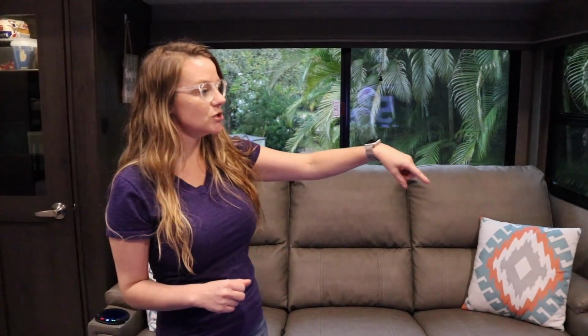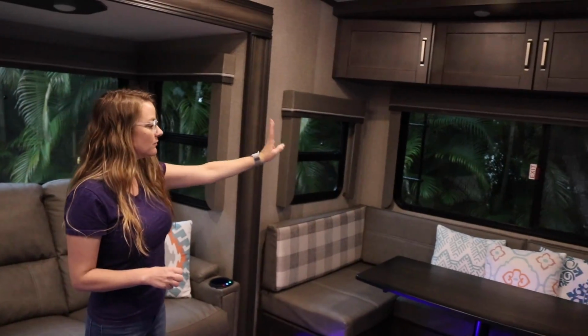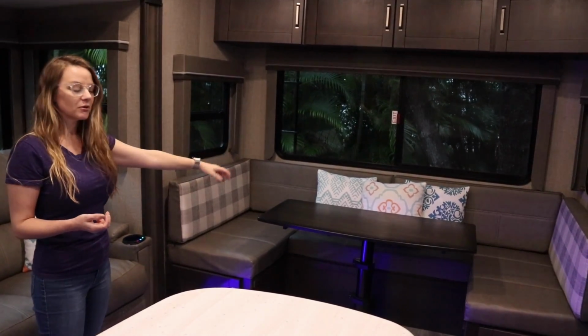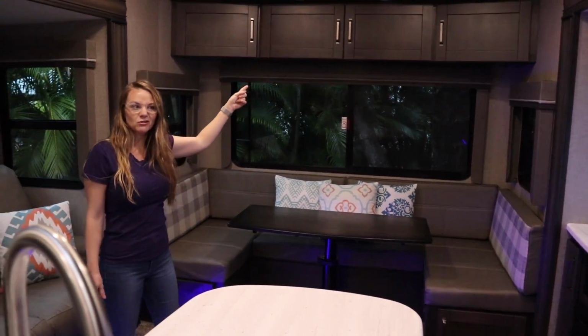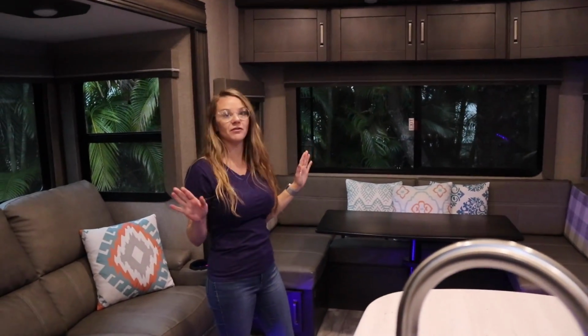We have tons of storage over here. We loved this U-shaped dinette because everybody can sit around and eat. We've played Yahtzee, we've played Uno. It also folds into a bed that's actually pretty comfortable. We've slept on it just to try it out, and it was pretty comfy with storage underneath. We have tons of storage up top. We've got some extra linens in there, but pretty much that's all empty. There's so much storage in this thing that we haven't filled most of it.